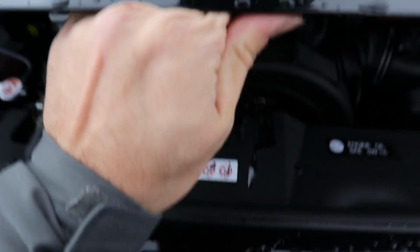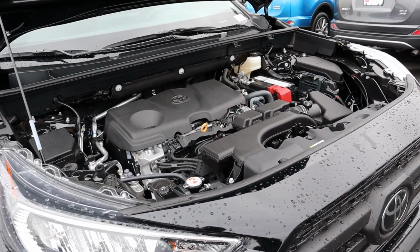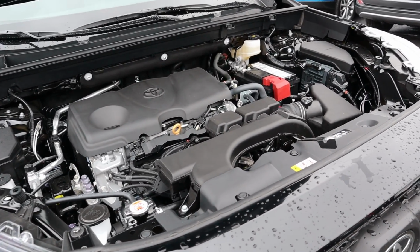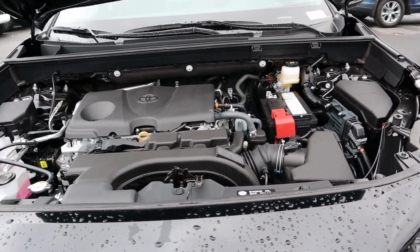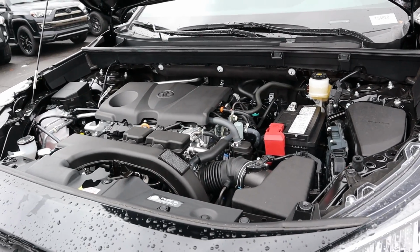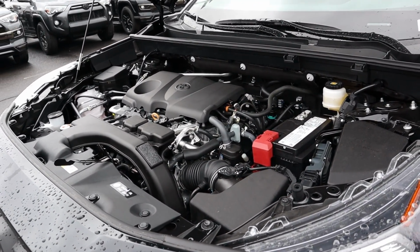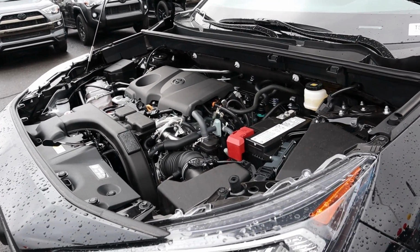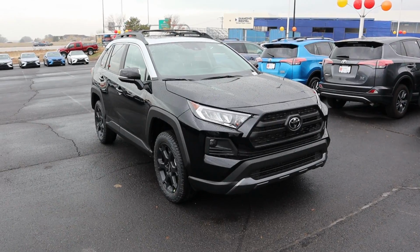Let's do a walk around on the RAV4 and then take it out to see how it drives. Under the hood of the RAV4 TRD, we have a 2.5 liter naturally aspirated 4-cylinder that goes through an 8-speed automatic transmission. Power outputs are 203 horsepower and 184 pound-feet of torque. Fuel economy is 25 around town and 32 on the highway, which I feel like is really solid numbers for this SUV. Now let's finish things up on the front end of the RAV4 TRD.